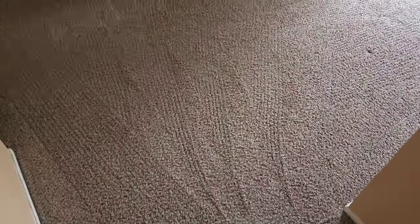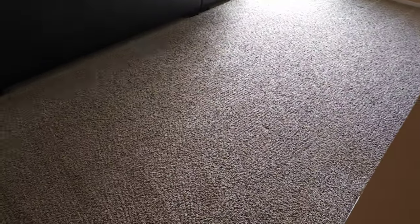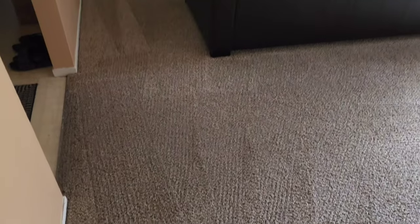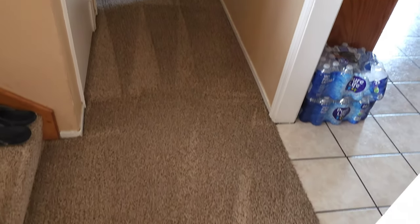As you can see, all the stains have come out. Working our way back through this little hallway entry space, but otherwise lots of dry passes, especially in this area. This is where the bulk of them were. They're satisfying to clean. Cleaning turned out well.